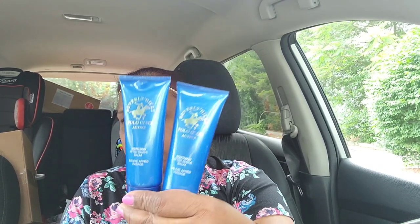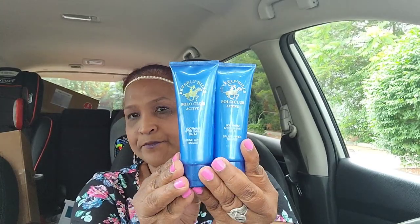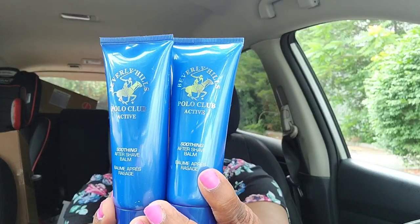Okay, so I also picked up these. And these are Beverly Hills Polo Club Active Soothing Aftershave Balm. This is strange, the ounces is written on the back. 2.5 fluid ounces. I picked up those two to go in my brother's basket.